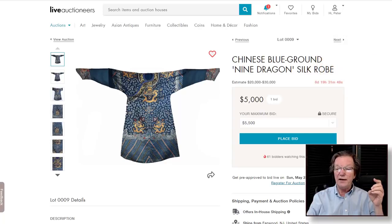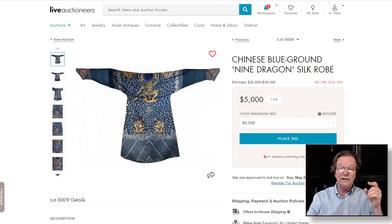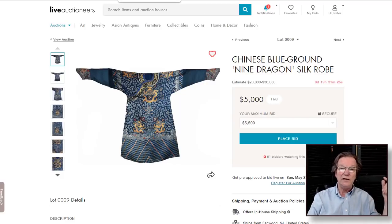And this is coming up in a sale. There's a robe sale coming up. This is East-West Auctions in Fanwood, New Jersey. I think the estimate is very high, but I don't know what the reserve is. So if you want to check these guys out, go ahead and get a sense of it. These robes these days typically are selling in the $8,000 to $10,000, $11,000 range. There was just one that sold last week. I think it was at Bonhams and brought 10,500 pounds, something like that.